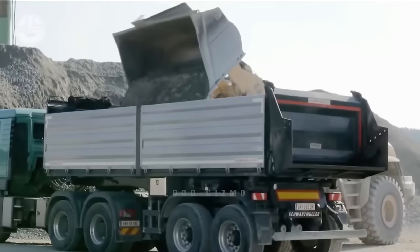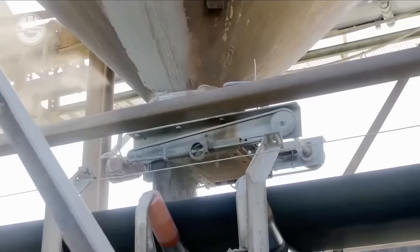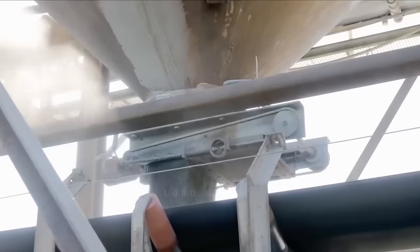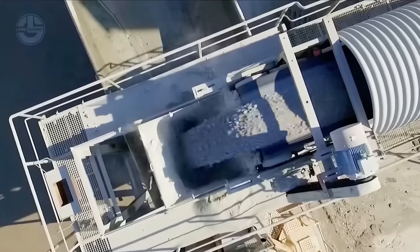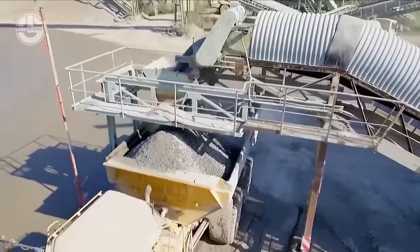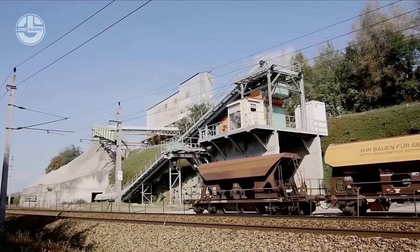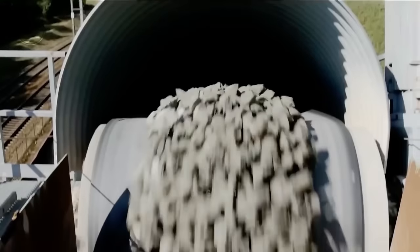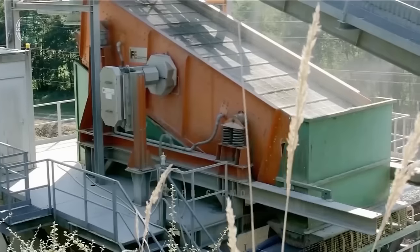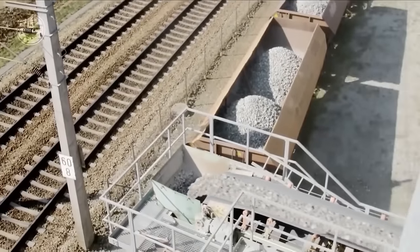Some businesses have made investments in more advanced systems that load automatically. Conveyor belts are frequently used in these systems to move broken rocks from the crusher to hoppers or chambers. The rocks are then automatically loaded onto trucks that are waiting. The crushed rocks are finally placed onto trains and driven to their destination, regardless of the technique employed. Depending on how the rocks are going to be used, their sizes will change.